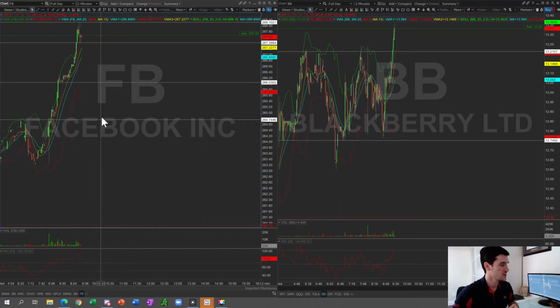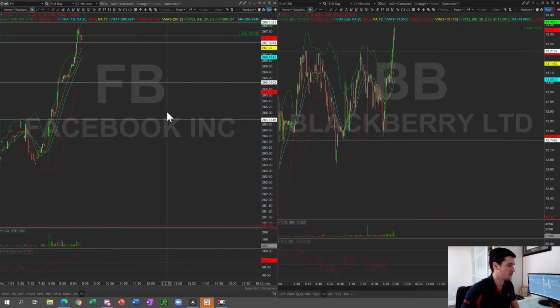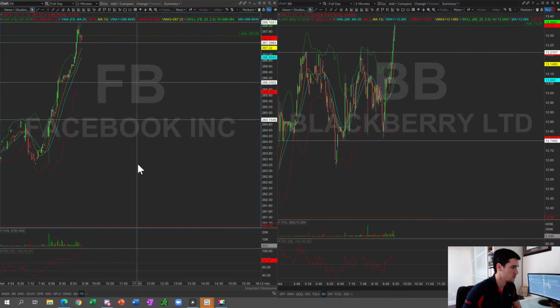If it does, you can probably even initiate a swing position if you have not done so already. I would nibble, don't go too big, so in case it pulls back, you can add into the position. But that's specifically what I'm looking at for Facebook. So if Facebook fails all these levels, if the market decides to sell off today, then we can look at an entry point for a short.